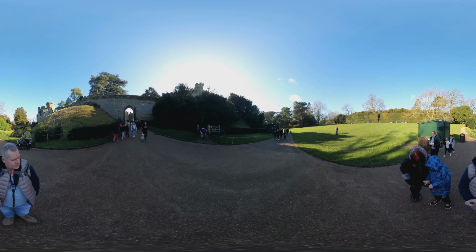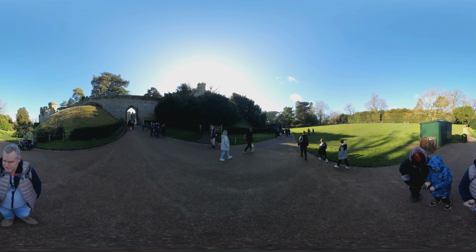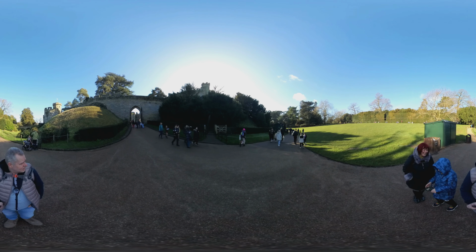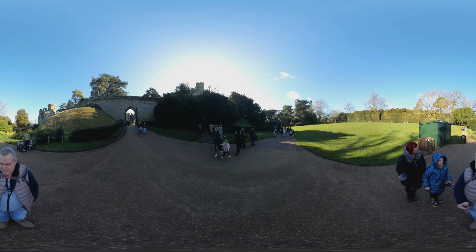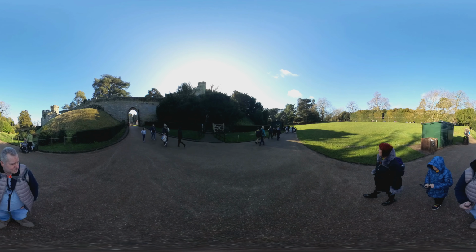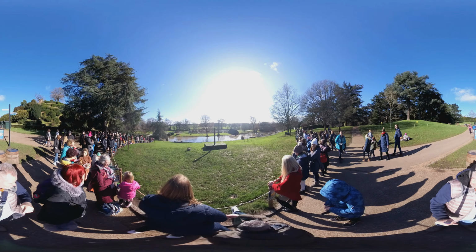But there is the dungeons which you can go into, but you're not allowed to film in there. So we'll make an entry in there, but as I said, we won't be able to film it. But we will take you round the rooms within the castle, the great halls, etc. And apparently there's the Queen's bed in there as well, Queen Anne I think it was, but I might be wrong. We'll check when we get there. In the summer months, I assume they use the benches over there.